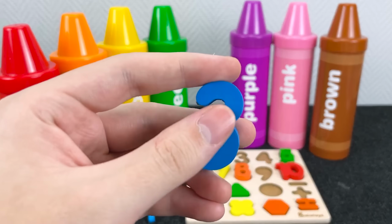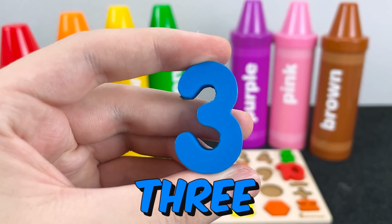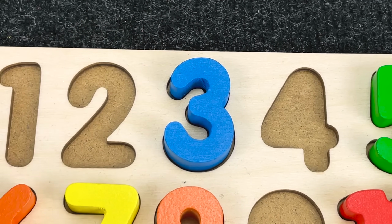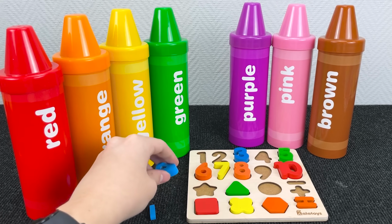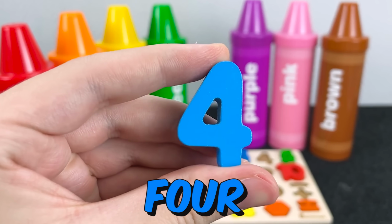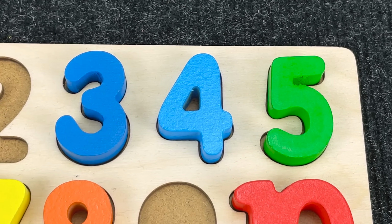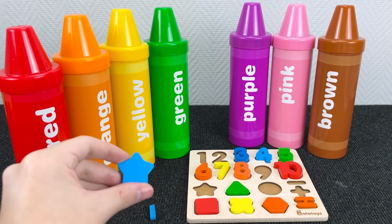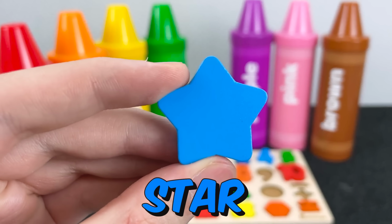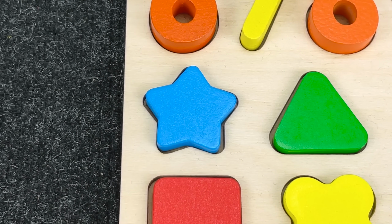Whoa, all right. And now we found the number 3. Number 3. Let's put number 3 here and let's take the next toy. Wow, and now we found the number 4. Number 4. Let's put number 4 here and let's take the next blue toy. Wow, it's a star shape. Nice. Let's put the star shape here and let's take the next toy.